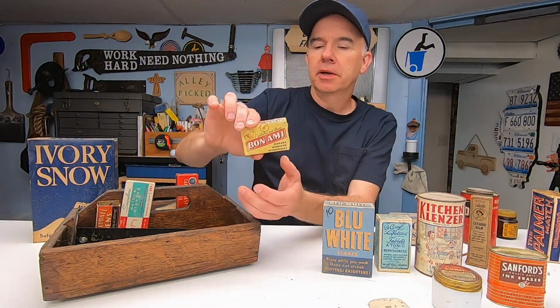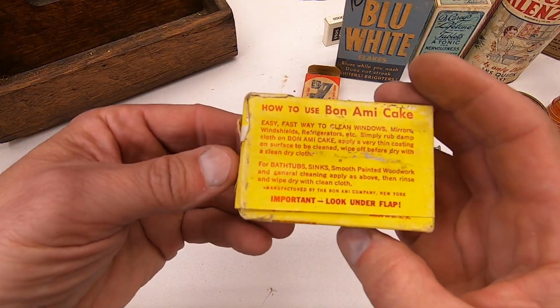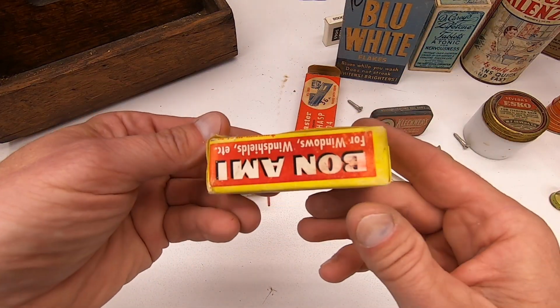All right. Here's a bar of Bon-Ami. How to use Bon-Ami cake. Easy, fast way to clean windows, mirrors, windshield, refrigerators. Simply rub on a damp cloth the Bon-Ami cake. Apply a very thin coating onto the surface to be cleaned. Wipe it off with a clean, dry cloth. Interesting. A full bar of Bon-Ami.